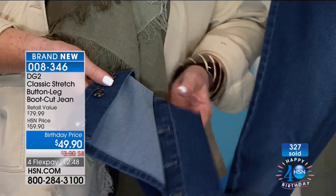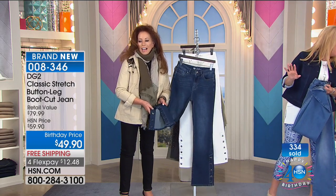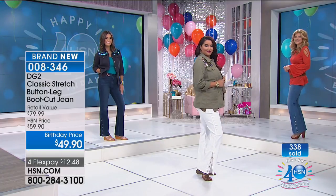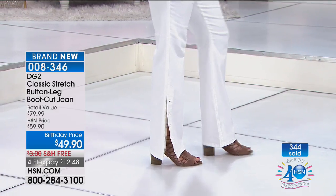I love it. That look, so cute. We've got to show that. Real quick, we have the white and the chambray indigo, sizes 2 through 24, and we have three lengths. These are custom-made jeans for you. We have petite, average, or tall.